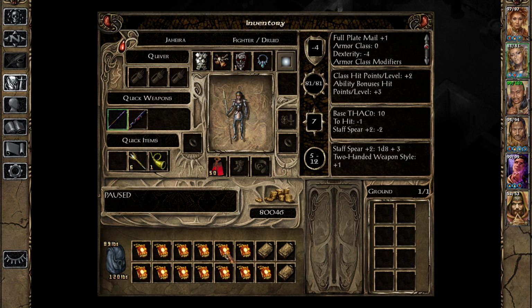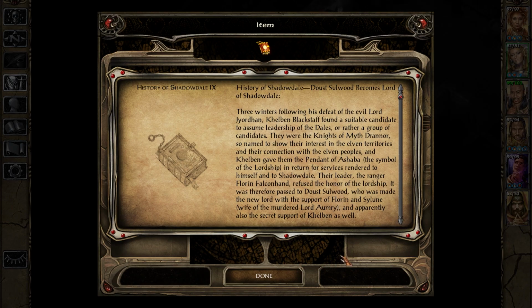Okay, Part 9. Doust Sulwood becomes Lord of Shadowdale. 3 winters following his defeat of the evil Lord Yordhan, Kelben Blackstaff found a suitable candidate to assume leadership of the Dales, or rather a group of candidates. They were the Knights of Myth Drannor, so named to show their interest in the Elven territories and their connection with the Elven peoples, and Kelben gave them the pendant of Ashaba, the symbol of the lordship, in return for services rendered to himself and to Shadowdale.